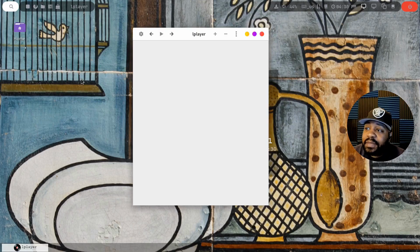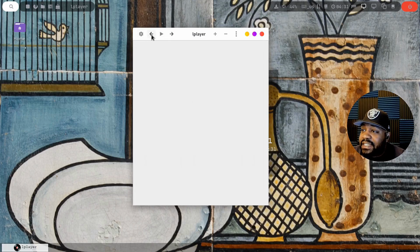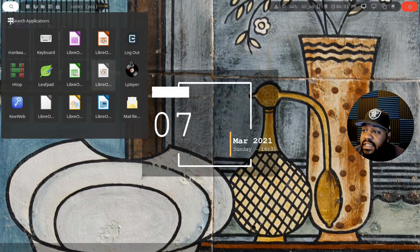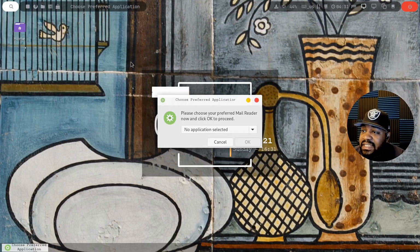Never used LPlayer, but let's go down and open it up. It looks like a very simple player. Okay, that's cool. It's got an equalizer in there, and I'm assuming you could just play video or audio in it. And let's go back down in here. It says it has a mail reader, and actually let's see what that is. I think that might be Windows, I'm not sure.